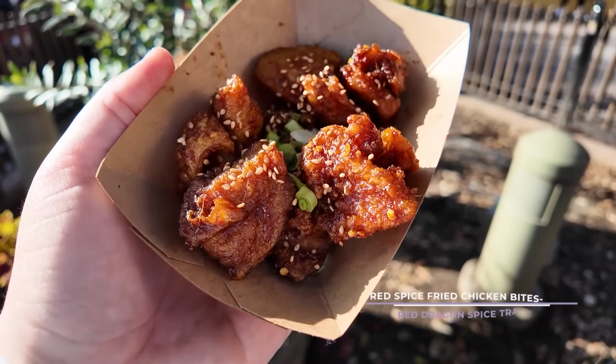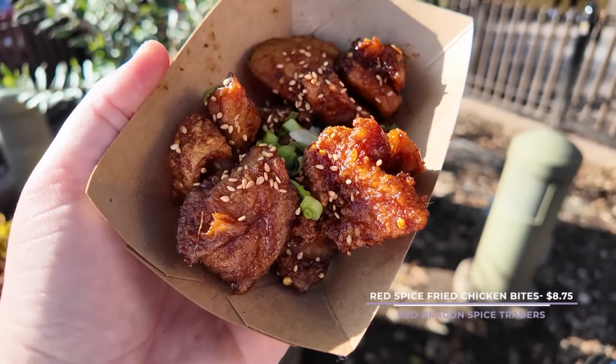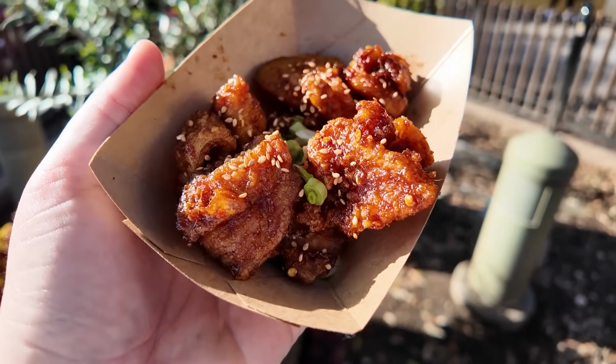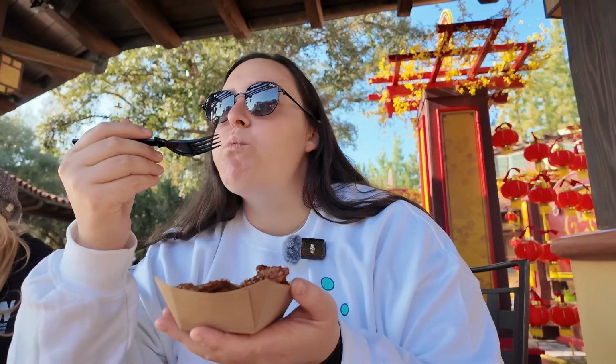But now for the red spice fried chicken bites. This is fried chicken chicharrones in spicy red chili sauce for $8.75. By the looks of this, it is gonna burn my mouth off. But let's see. Okay, it's definitely not as spicy as I thought it was gonna be. It does have a little kick there.